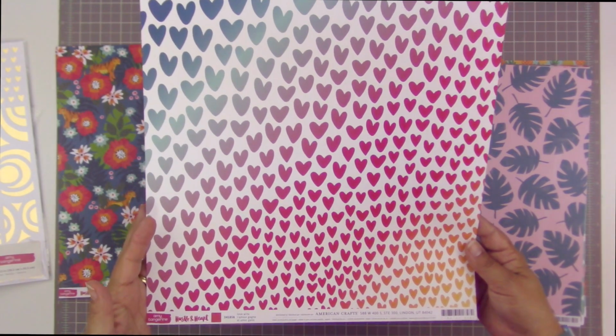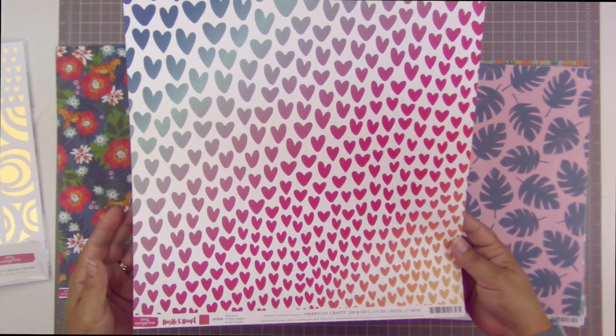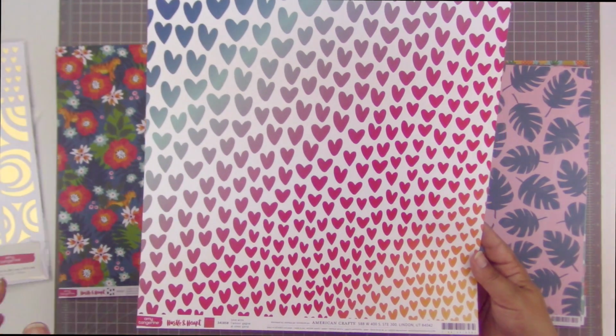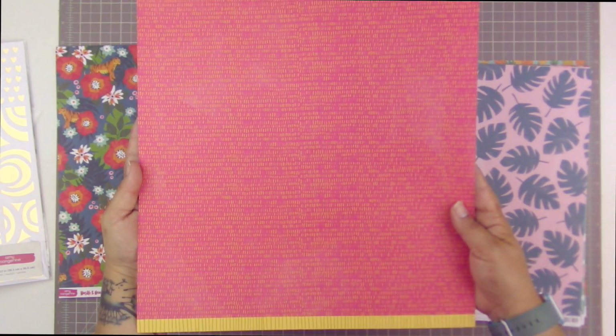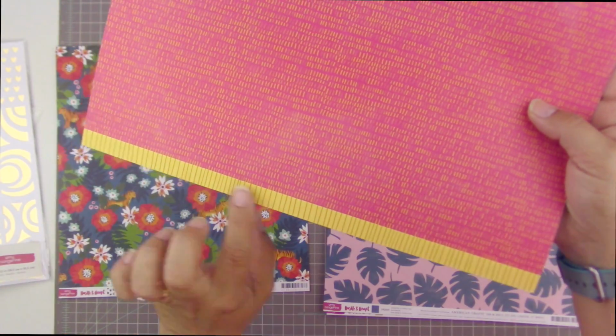This is one of my favorite papers in the collection. It is this kind of mosaic, I guess, of hearts. It's really beautiful, and it reminds me of an animal print. It's so pretty, and I love the ombre effect from yellow to orange to red to purple to green. It's just so, so beautiful. Love it. This one is called Love Wins. Then the other side reads as a solid, but if you look at it up close, it's actually all these little orange tick marks on maybe a raspberry-ish kind of a red. And the manufacturer strip is a really nice coordinating print as well.